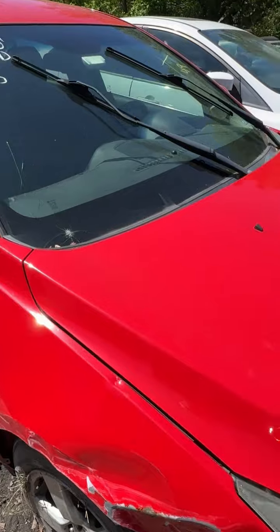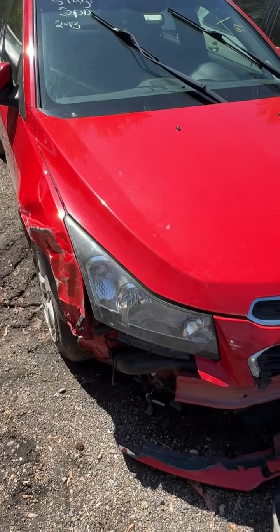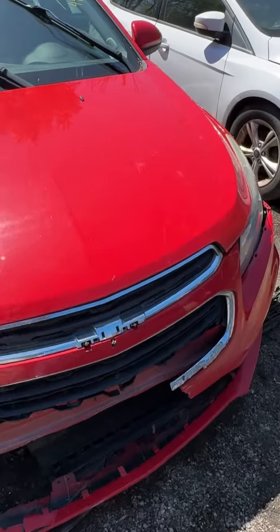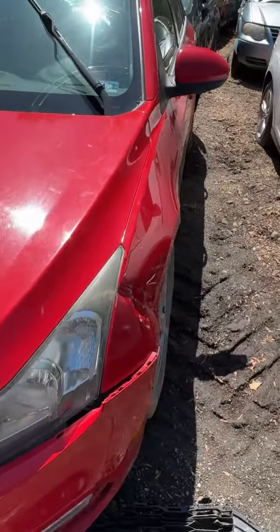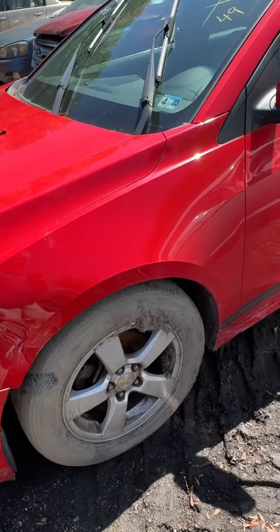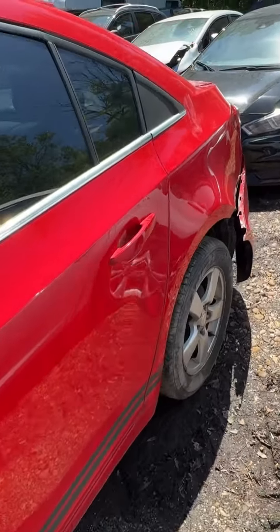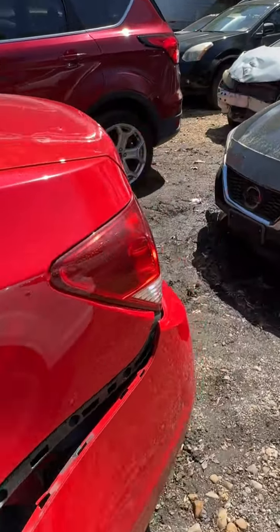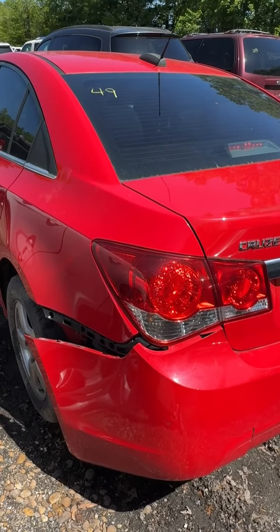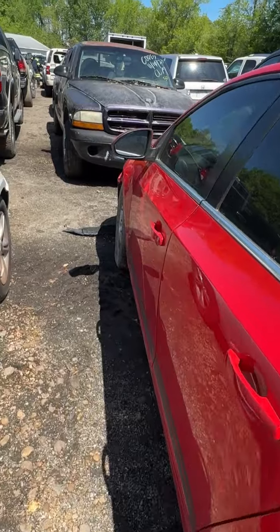Got the cracked windshield over here. You can see the trim down there. Probably when they tried to go four-wheeling with it, that's when they had the issue. The damage over here. Yep, they definitely went four-wheeling. All right, going back down once again. Once you get past the front end, doesn't look too bad. Back to where we started on the back end, and that is lot 49, your 2016 Chevrolet Cruze.